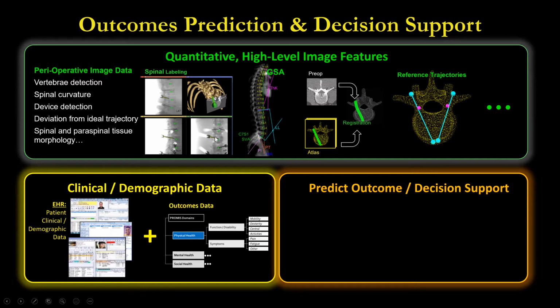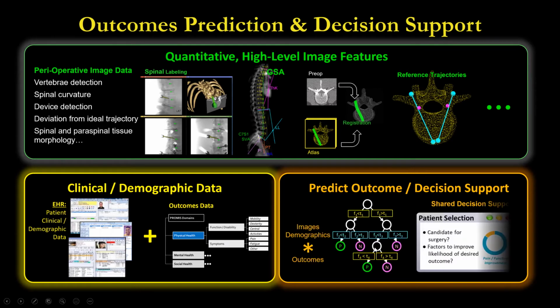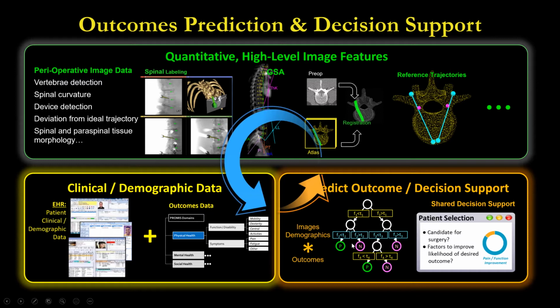Currently, I would say these are certainly incorporated in understanding of the decision support for a patient, but are done so qualitatively. So the ability to quantitatively extract these kinds of image features, combine them with what we know about a patient's clinical and demographic status, can empower some more advanced predictive measures, machine learning or deep learning or artificially intelligent systems that are able to ingest lots of these kinds of information about a patient and give us a prediction of outcome and shape a decision support for the surgeon and patient. For example, a system that could help the surgeon and patient understand, is this a good patient candidate for surgery? Are there factors that are likely to improve their outcome?